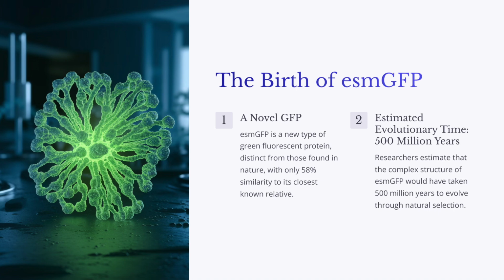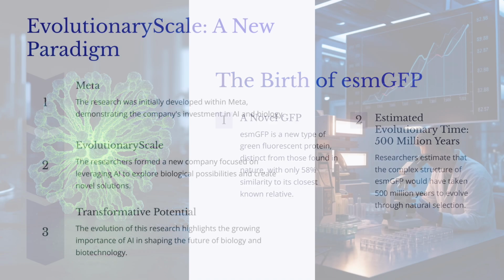This breakthrough has enormous implications, especially for medicine and research. Imagine being able to design proteins to target specific diseases, deliver drugs directly to cells, or even create entirely new materials with properties we haven't even dreamt of yet. We're talking about potentially revolutionizing entire industries. But it's not just about the practical applications.